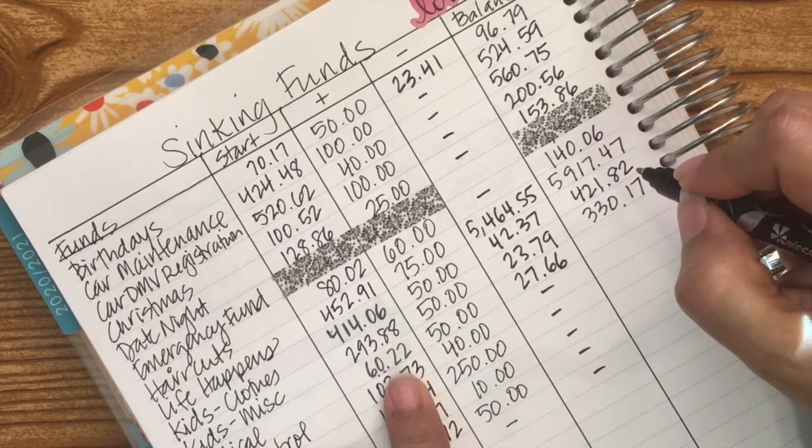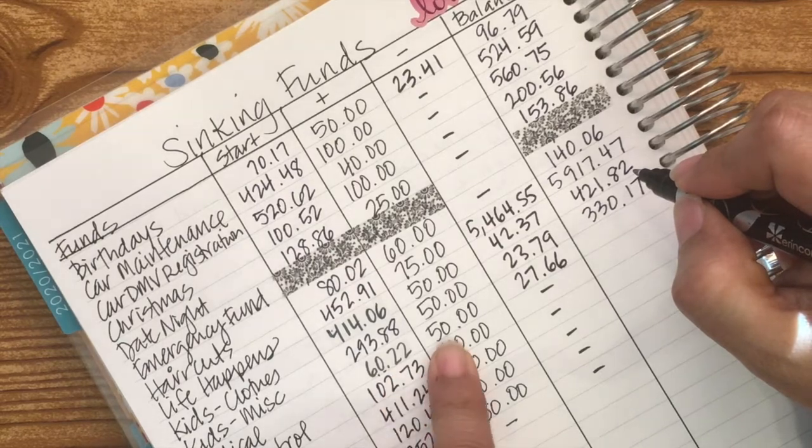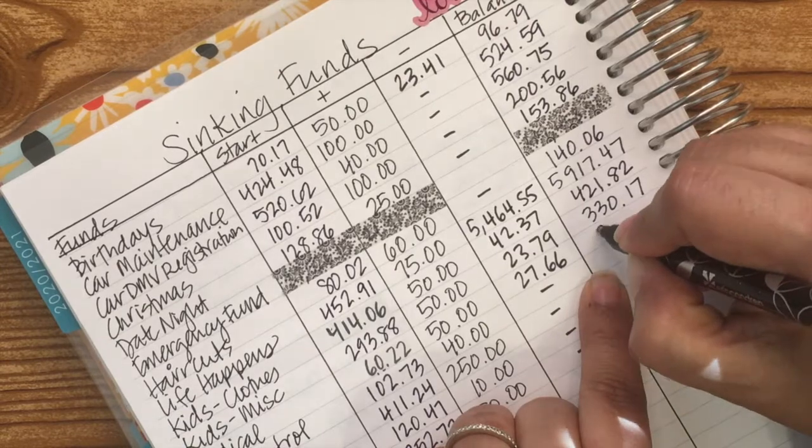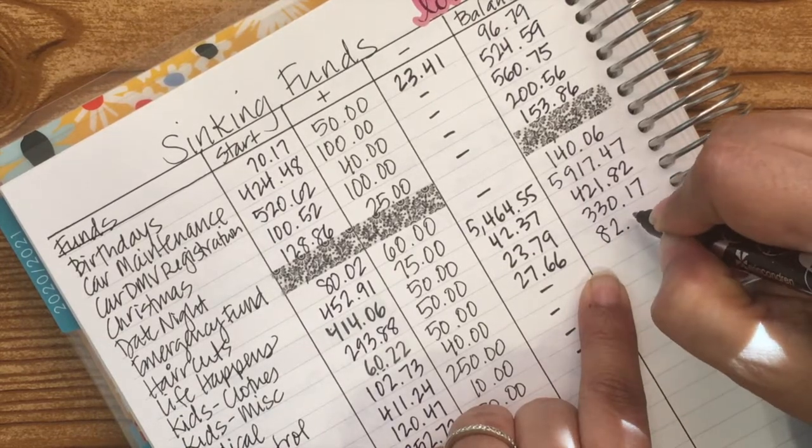Medical, we started with 60, added 50, took out 27.66. Balance is 82.58.